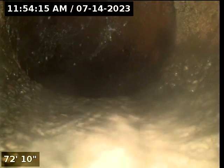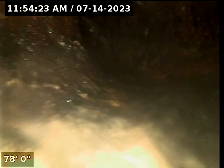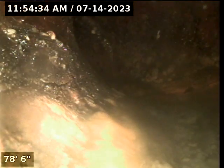So here we are. We're going to drop in depth. We do have a little minor root intrusion here, but I kind of want to see what we got. Yeah, we just dropped like a rock. Now we're heading downhill. And this looks like our connection point here, because there's something coming in from the right. We're about 78 feet out. That would be his line.